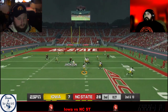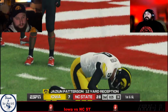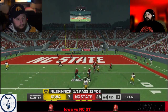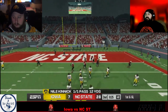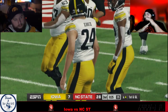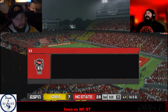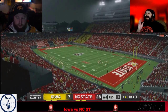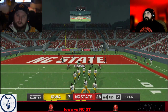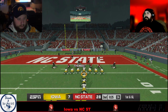So Kinnick from the Wild Eye has a man. That's Jazoon Patterson. Uh-oh. Get a timeout from North Carolina State. Yeah, I think the Wolfpack needs some oxygen. They need some Gatorade. They need whatever they can to just catch their breath. Because this Hawkeye offense is going at a lightning pace. Yeah, a lot they've thrown at us here. Again with the Maryland Eye now.